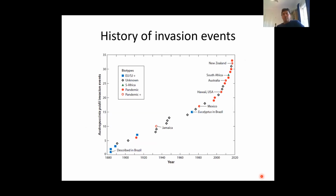This is just a history of the invasion events of myrtle rust from when it was described in Brazil. It sort of started to move through other areas in South America, into Central America. This is when it moved into eucalypt plantations as they expanded the eucalypt plantation estate in Brazil. And you can see a steep rise here in the last 10 or so years as that pandemic strain has moved broadly around the globe. And one of our concerns is that we don't want one of these other strains coming into the country. So we already know, in a lot of cases, what the pandemic strain does to our native flora, but some of these other strains may do something more nasty or expand their host range.